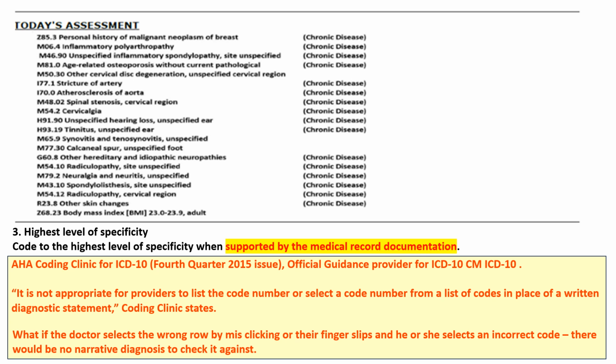So then down to the bottom, I have in the yellow, AHA Coding Clinic for ICD-10, fourth quarter 2015 issue, official guidance provider for ICD-10-CM. It is not appropriate for providers to list the code number or select a code number from a list of codes in place of a written diagnostic statement. And if you are not familiar with AHA Coding Clinic, you should be, because it is official and it is an extension of the guidelines. I will reference it on the next slide.